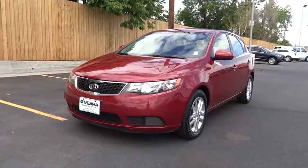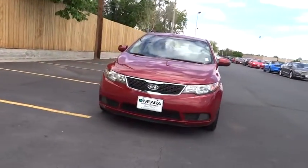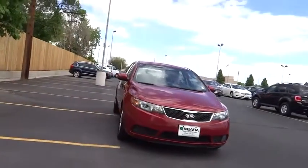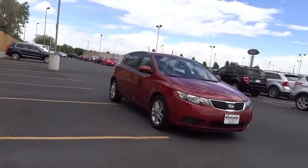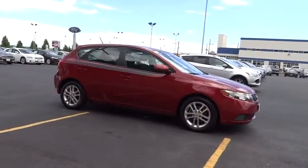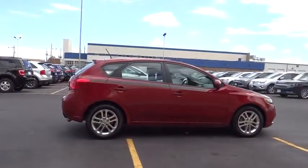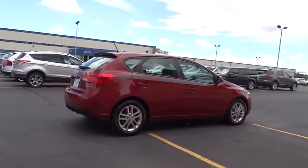The 2011 Forte. If you're looking for a trendy and feature-laden compact sedan, the Kia Forte is for you. It offers an exceptional combination of innovative design, high-quality engineering, and outstanding value, and is priced below $15,000. This vehicle has less than 50,000 miles.